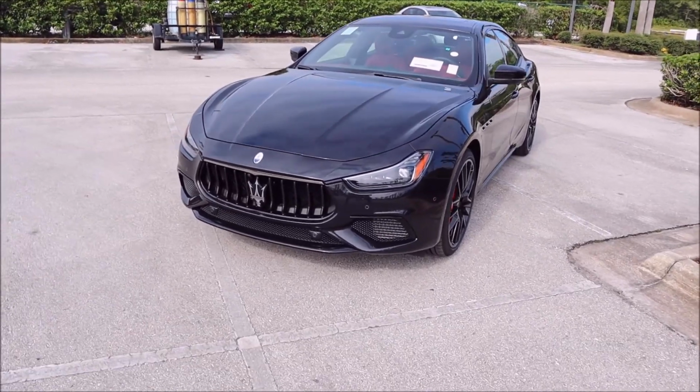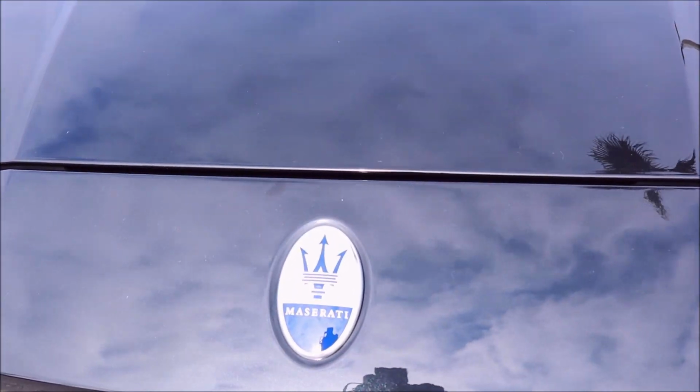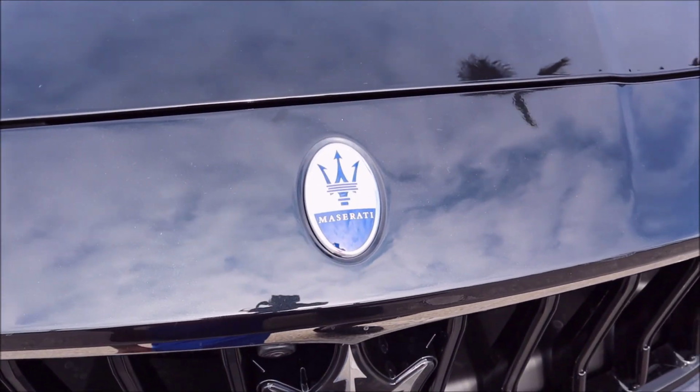With that said, we'll start up front per usual. The first thing we need to talk about is the new Maserati logo up front. You guys can see that, and it looks so good, so elegant. It's just two colors, keeping it simple: classic Maserati blue and Bianco.